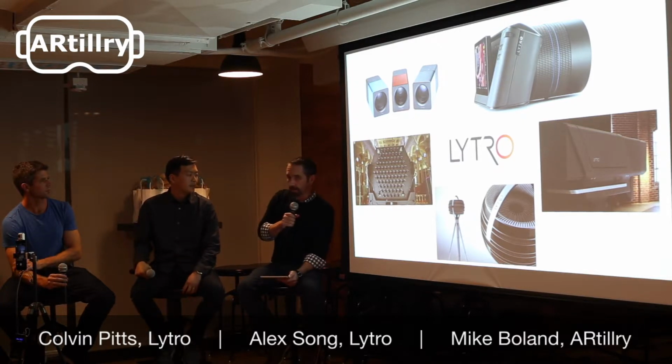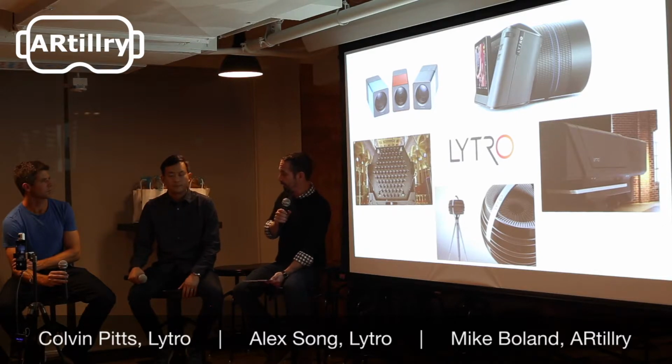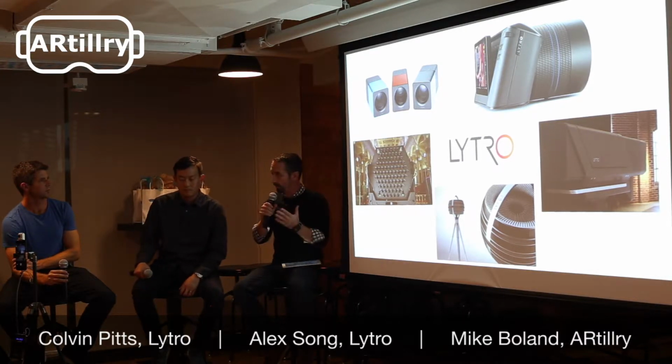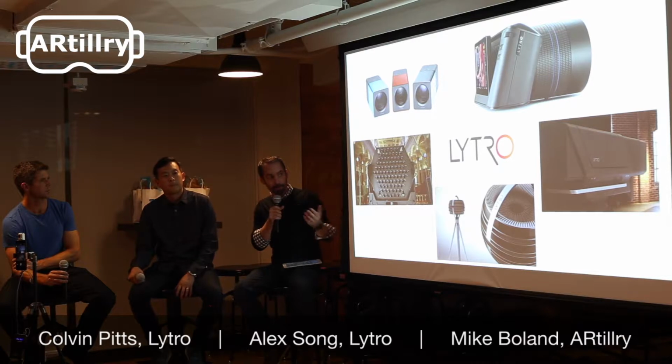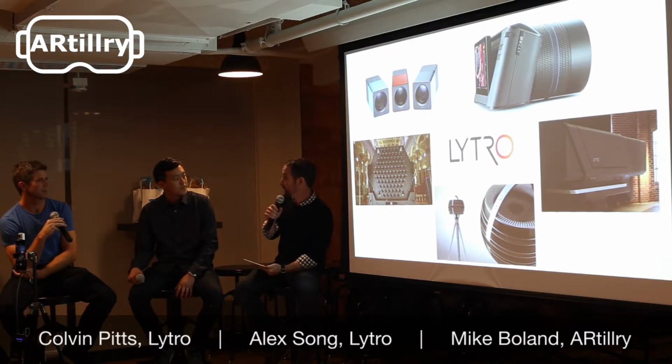Now, a lot of technologies are held back by or assisted by things like Moore's Law, where things get smaller and cheaper over time. Is that something that doesn't apply here? Because in some ways it would seem that you need this kind of diameter of lens array as a function of the amount of parallax you're getting. Or is that wrong? Is this something that would be confined by things like size?